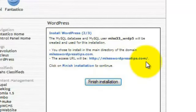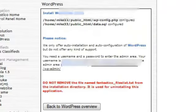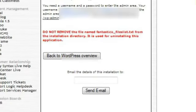We'll just click Finish Installation. And there you go. Everything's pretty much finished. WordPress is installed. It gives you some "do not remove this file." Don't remove it, I guess.